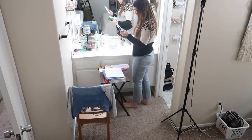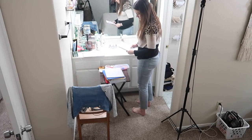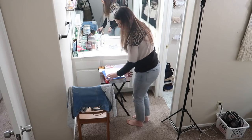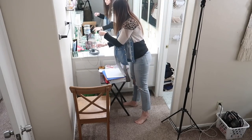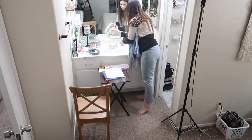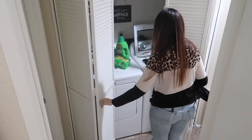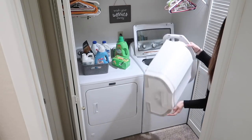And so I'm trying every day to organize her school space and get rid of some of the clutter. And it's so funny because I never have to worry about or even see her desk at school, but desks get very messy, especially when it's a 6-year-old. So anyways, I was tidying that up and now I'm gonna go over and start a load of laundry.